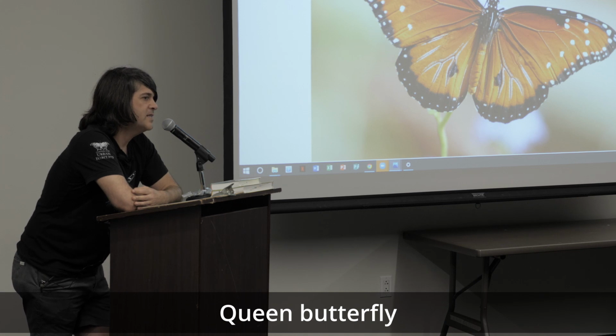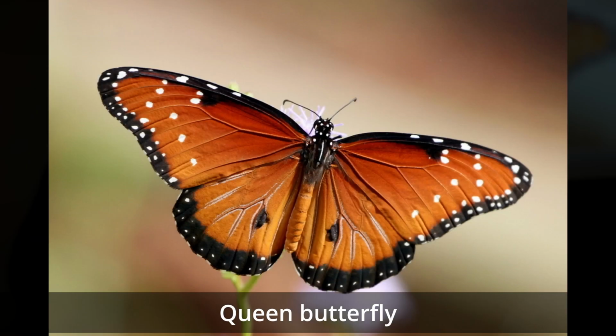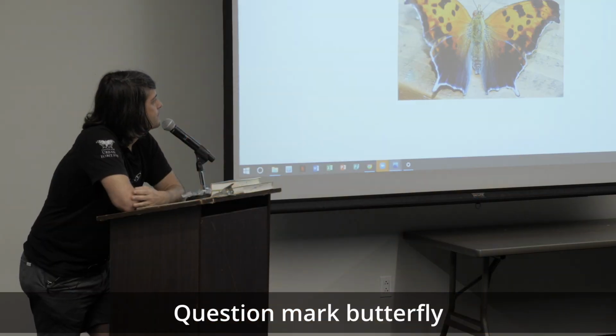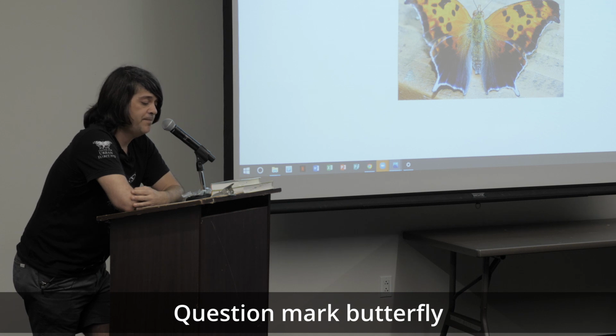There's another poisonous milkweed butterfly, the queen, who has more of a burnt orange color, and you don't get all of those black lines across it as much. The queen, again, also lays its eggs on species of milkweed. Next slide, please.